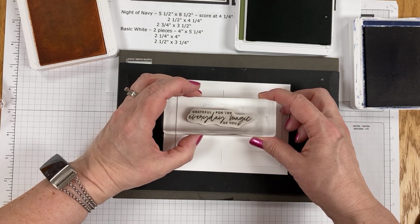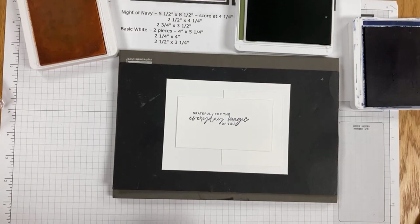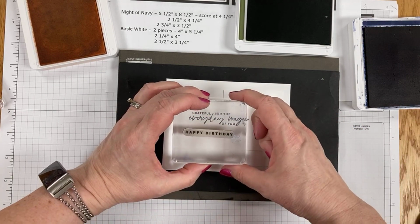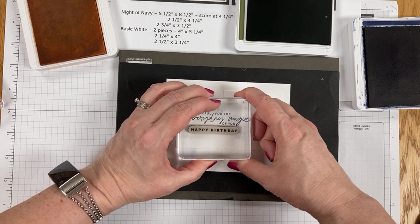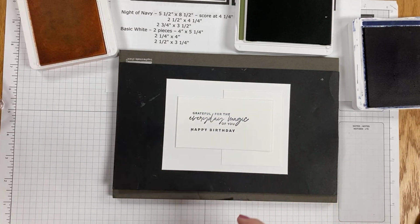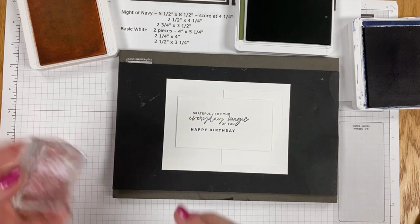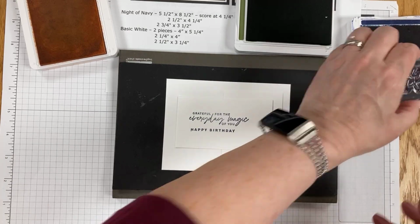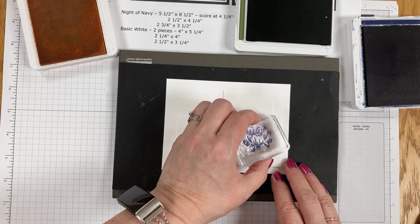Okay, so we're going to start with like right there. Not too bad. And Happy Birthday. Again, these are both out of Something Fancy. And we're going to stamp Happy Birthday. Okay, not too bad. All right, so now we know we're going to work our way around that. So we're going to start with the outline. And I'm going to do like one flower at a time for the most part.